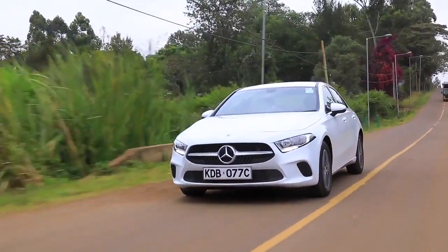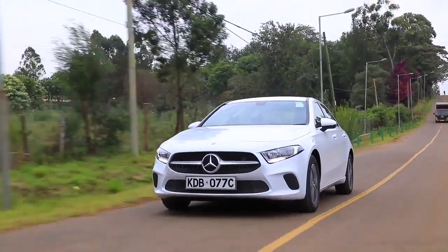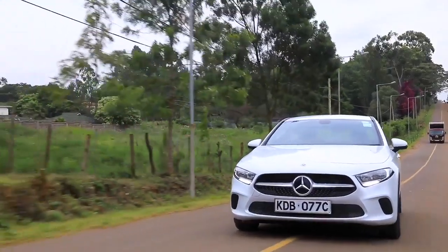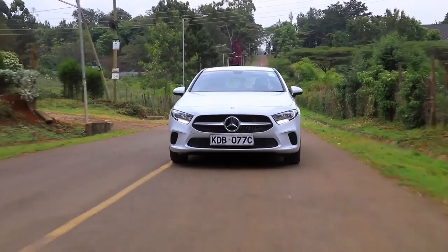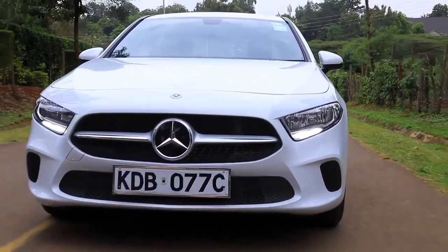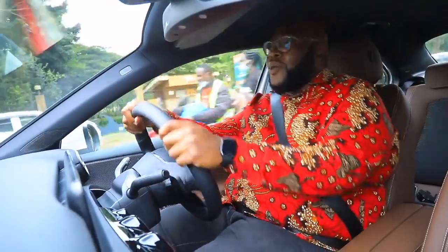So basically, this vehicle has a mix of active and passive safety features to ensure that you remain out of harm's way. From the active front, you have the umbrella ESP, electronic stability control, which controls certain aspects like anti-lock braking system, electronic brake force distribution, and brake assist, to ensure that you remain safe. When you're in an emergency, you're able to get out of it with ease.